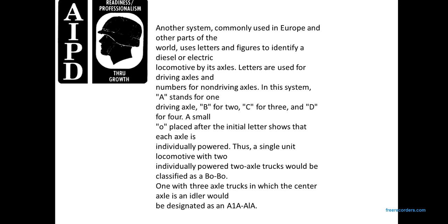Another system commonly used in Europe and other parts of the world identifies diesel electric locomotives by their axles, with letters used for driving axles and numbers for non-driving axles. In this system, the A stands for 1 driving axle, the B stands for 2, the C stands for 3, and the D stands for 4. A small o is placed after the letter for each axle that is individually powered. A locomotive with 2 individually powered axles would be classified as a Bo. One with 3 axles where the center axle is an idler would be designated as A1A.